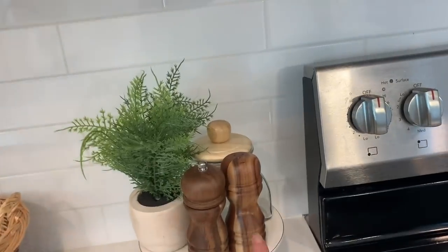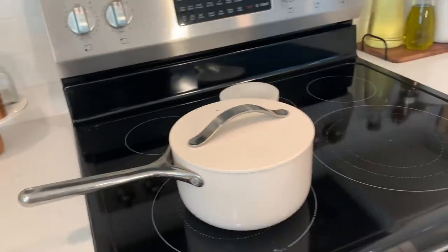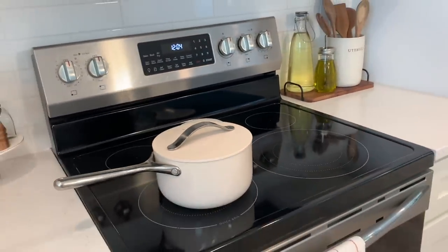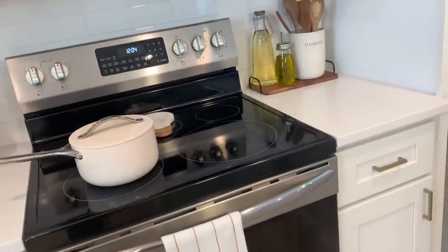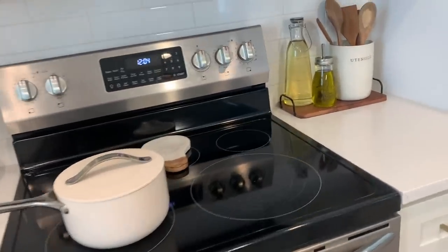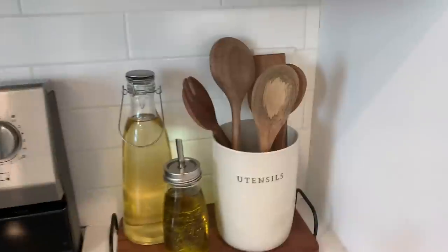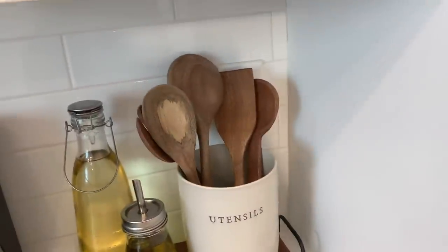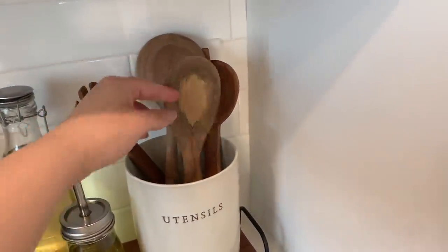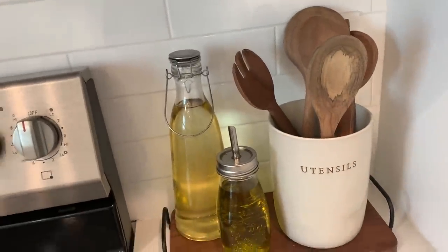I love this. These are from Target. This is from Target. This is from Hobby Lobby. And this is one of my favorite dollar spot finds, a little cake stand. I love, yo, the Caraway pots just look so aesthetically pleasing. Like, I don't even mind cooking and leaving the pots on the stove. This is from, again, Marshalls, and I already had this from Magnolia. It goes with the other sets. And these spoons are a mix of Hobby Lobby, Target, and Target, and one that I found at Home Goods because I couldn't find a whole set. And yeah, these are just my oil holders that I had forever.